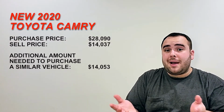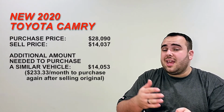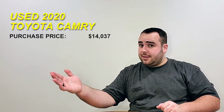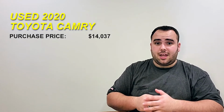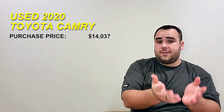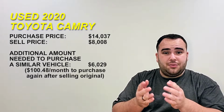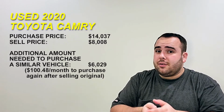And that would come out to be saving $233.33 per month. If you would have bought the used vehicle for $14,000, lost $6,000 in depreciation, you could have sold it for $8,000, and then you only need $6,000 to buy another $14,000 vehicle. This means you're only saving $100 a month.